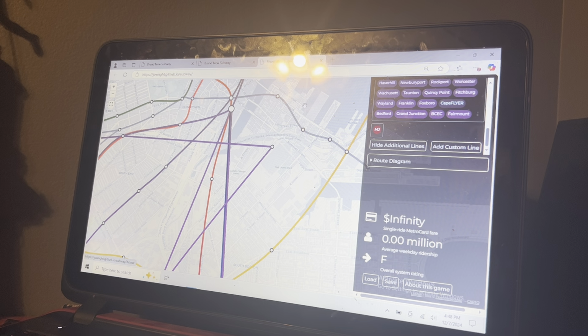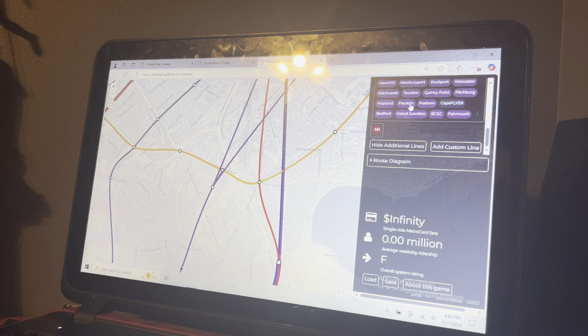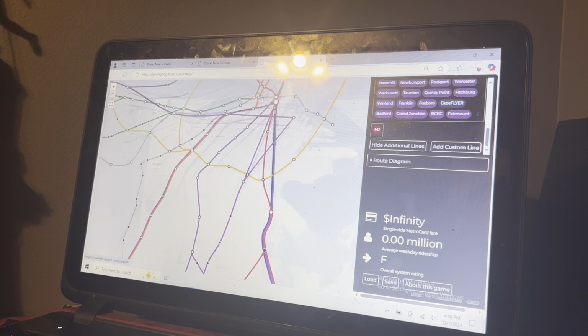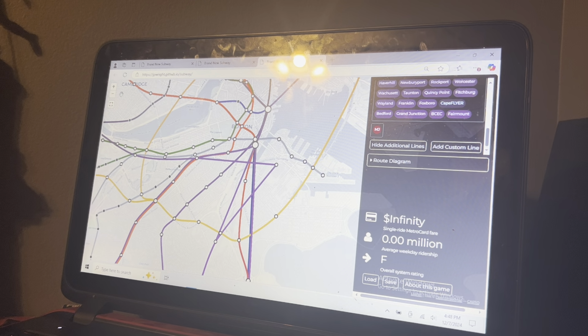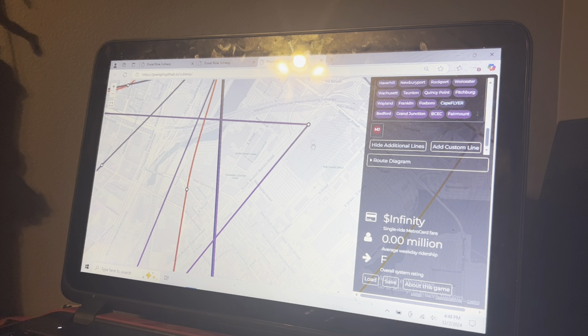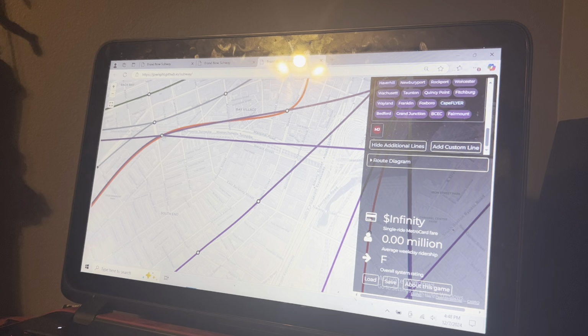Now there is basically two services. When it was proposed, there would be two services to serve this weird branch thing. The Fairmount Franklin line was to serve this branch, and another service ran from this station at the BCEC to Back Bay.